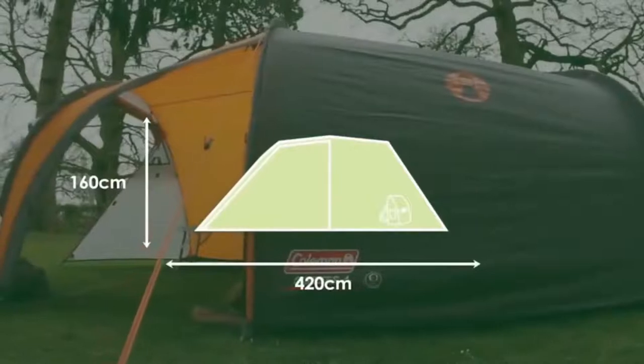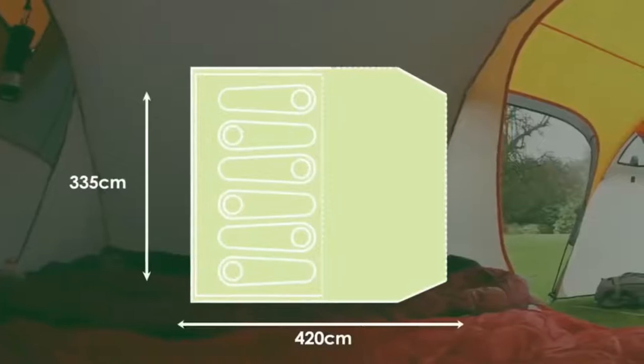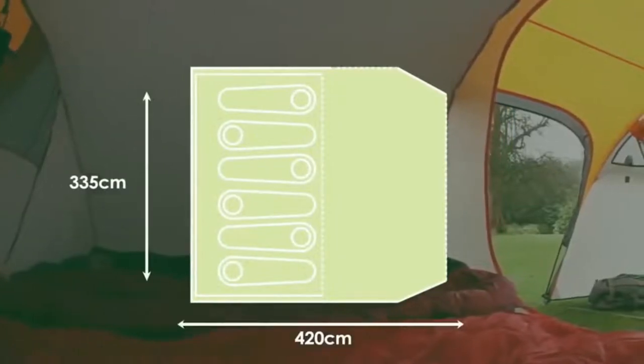Thanks to the unique construction of the doors, you don't have to unzip and roll them up like usual. The tent weighs 20 pounds, and it costs $237.